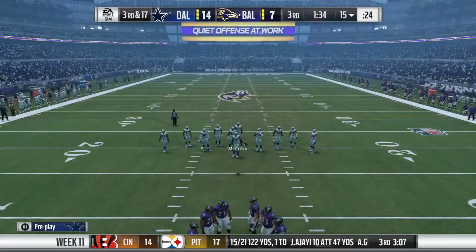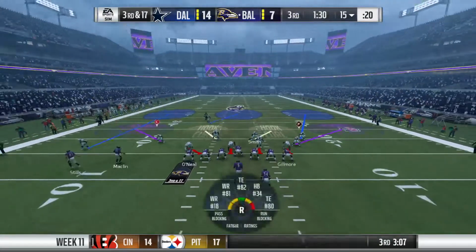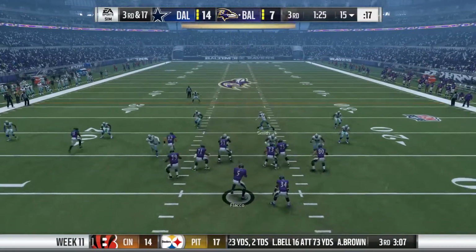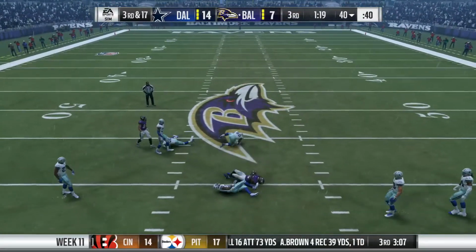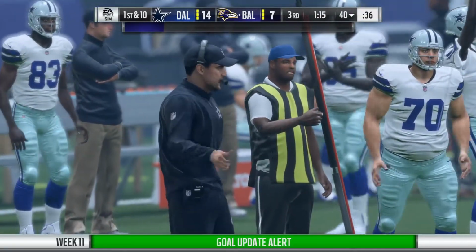The Ravens on 3rd down. 3 for 7 so far in this game. This is 3rd and 17. Flacco fakes the give. Sets to throw. And he's got his man. That's Macklin. A gain of 26 on the 3rd down conversion.